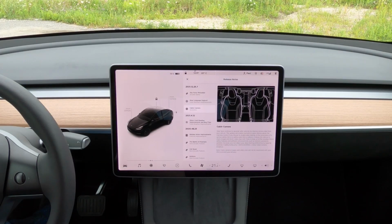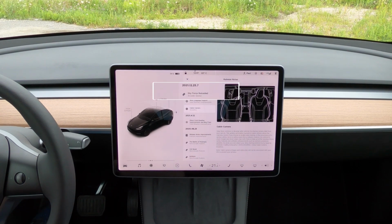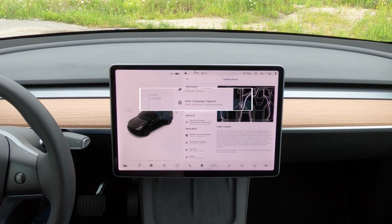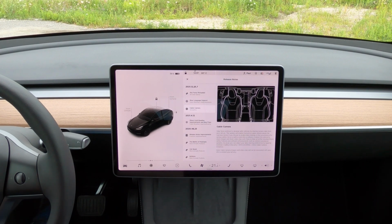Unless you've been living on a desert island the last several days, you've probably heard of 21.12.25. This release brought a new game called Skyforce. I'm not a huge gamer, but that's cool for people who like to game. Some new language support and the cabin camera collecting data. I checked on the cabin camera, the default setting is off, so it's preserving your privacy. And if you want, you can turn that on to share your data with Tesla.